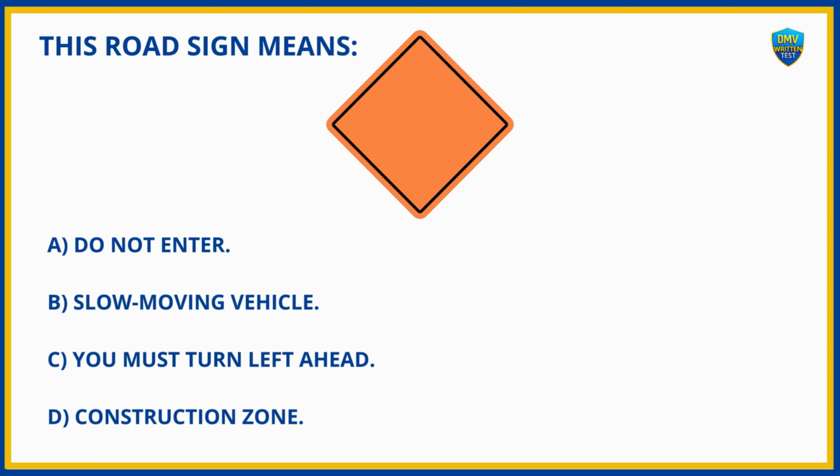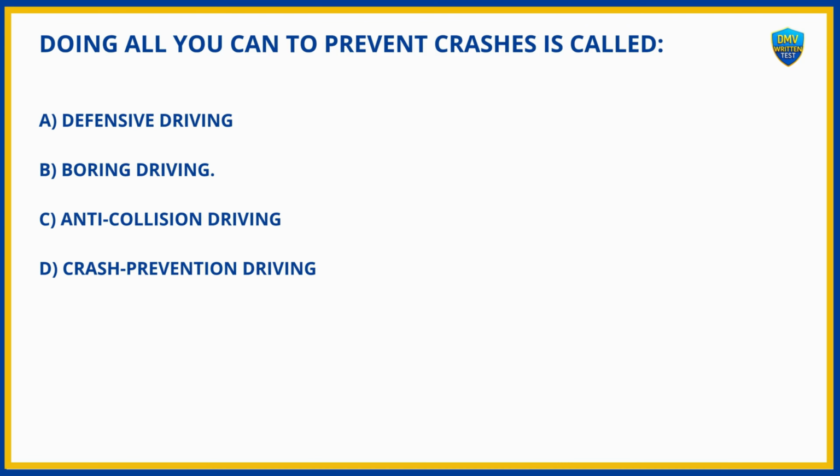This road sign means A. Do not enter. B. Slow-moving vehicle. C. You must turn left ahead. D. Construction zone. And the answer is D. Construction zone.